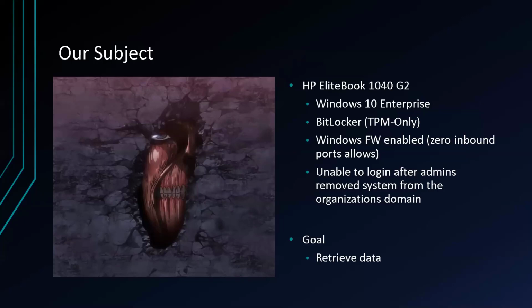The goal was to retrieve the data. This laptop was owned by a fairly high-up executive who reported directly to the owners of this big, multi-million-dollar organization. They spent a few weeks trying to get access to the box before they reached out to us. That gave us a few days to think about our attack path and what we could do to recover the data. This was our first attempt.